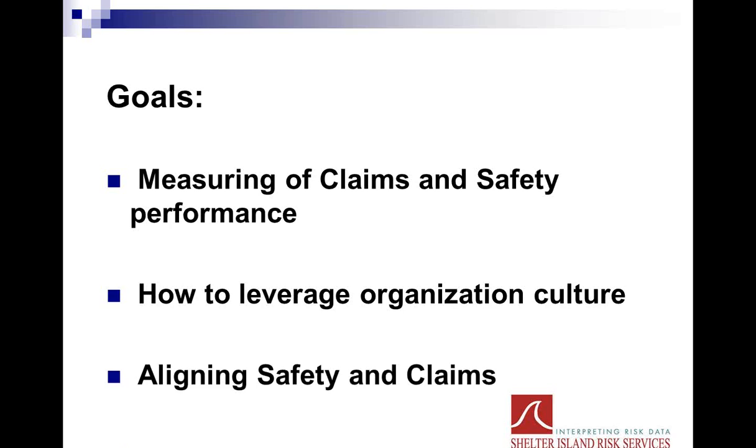And finally, there have been many tongue-in-cheek stories about how safety and risk management or claims can have absolutely different conclusions and diametrically opposite strategies. That's not, I think, in the future. And I'd like to learn more about how to align safety and claims as allies and not adversaries.